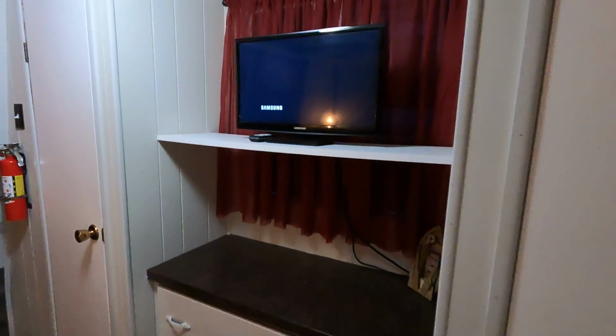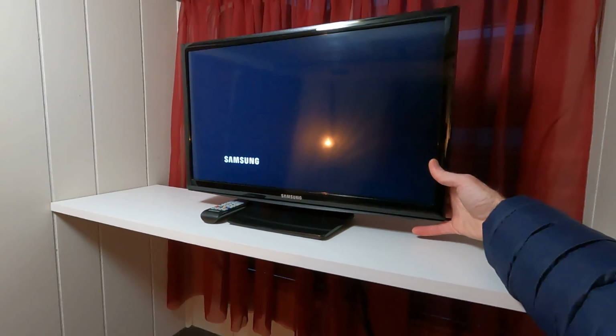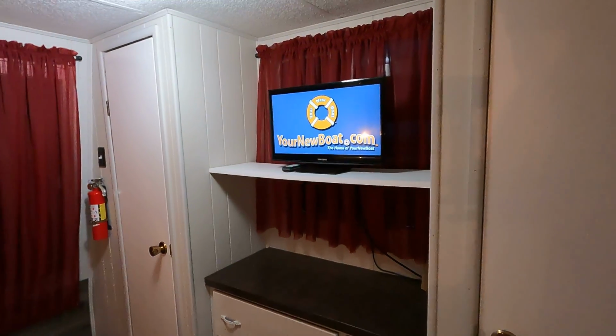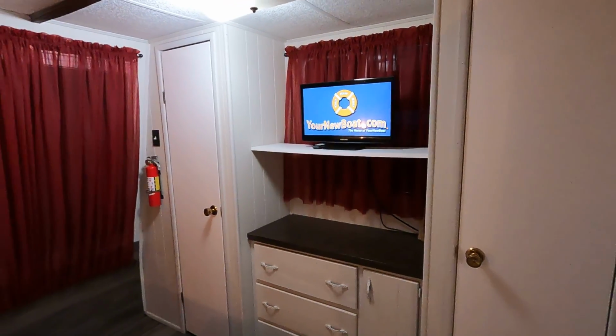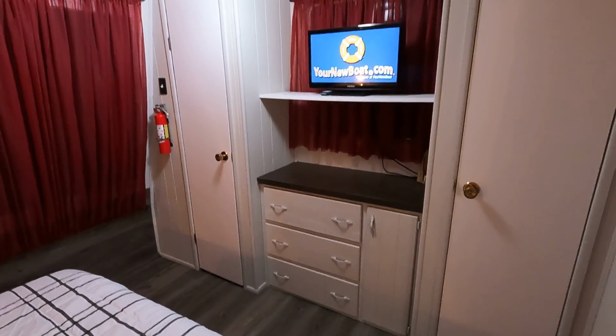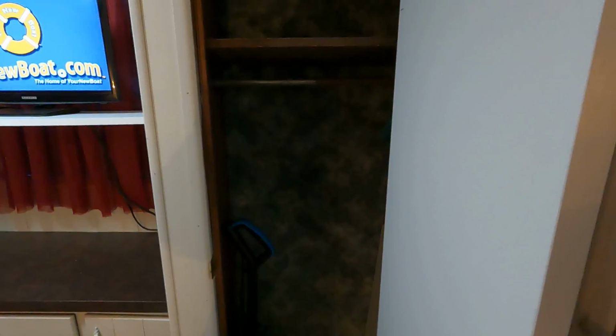And then back here on our Samsung television, screensaver just popped up for us here. That is our 24-inch Samsung HD LED television back here in the master stateroom. That will be transferring as well. We've got integrated dresser drawers and 2 large hanging closets back here. Vacuum's going to be staying.